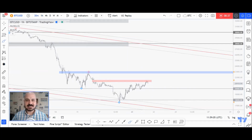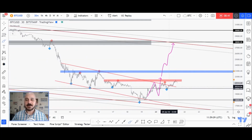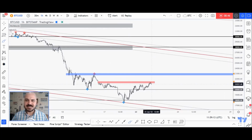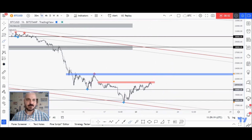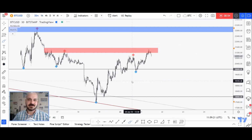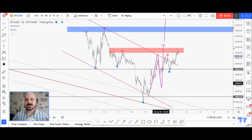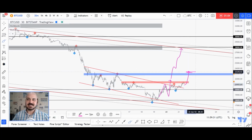As mentioned yesterday, we are still below this blue area, which is our major swing high. And as mentioned yesterday, we also got a big inverse head and shoulders pattern. So here's our head, left and right shoulder. Of course, it's still forming from a shorter term perspective from M30. We've got a short term inverse head and shoulders as well. But of course, for the buyers to take over, we need to see a break above this from a short term perspective and then above this high from a medium term perspective.